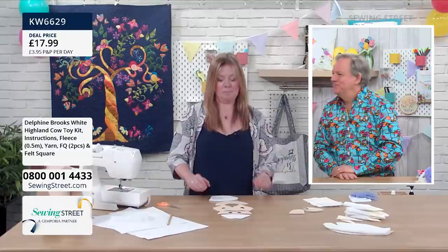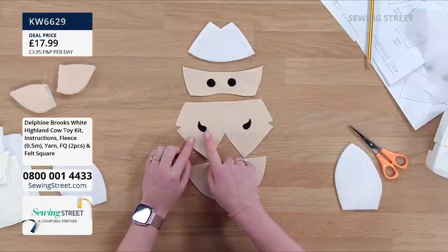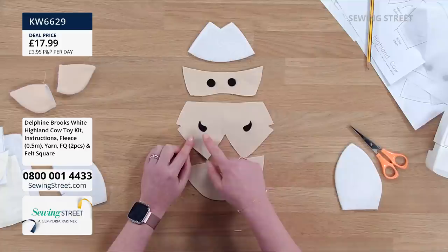Right then. So let's do the face. Okay, go on then. So you've got a little bit of black felt that's in your kits, if you're going to be using the kits. And I've used a little bit of bond web to attach those. And then at home, if you've got a little bit of time, just hand stitch those down or machine stitch them down. So yeah, let's go and make the face then.